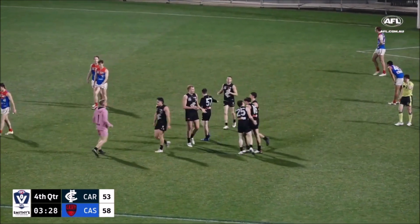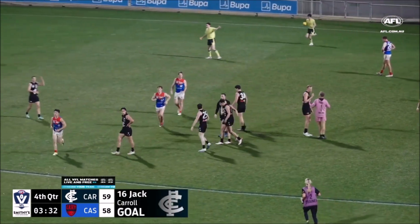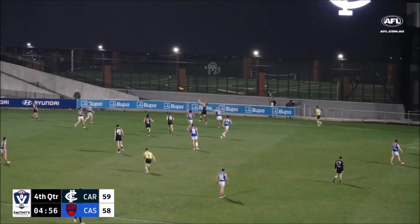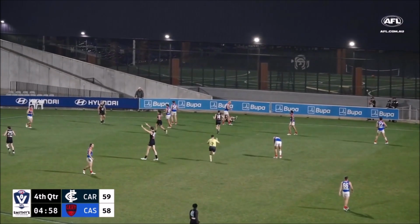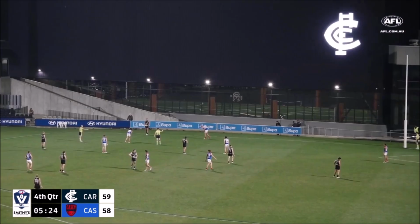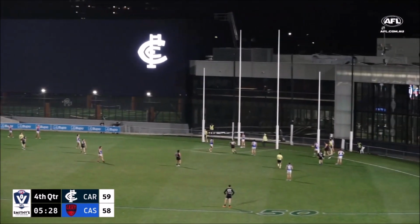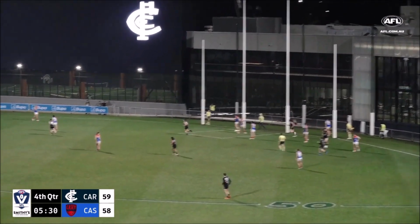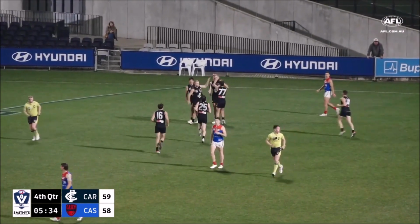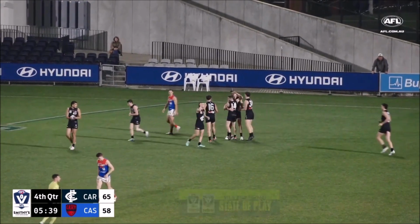And a big goal to start the final quarter. Up on the wing there, as soon as Carlton got that for him. He'll set this one up into the pocket. Lemmy presents and clunks it in front of Tomlinson. Prepares to run around, snap into goal from the pocket. It's a wonderful kick from Harry Lemmy. And Carlton have got the first 2 of the final quarter in a couple of minutes too.